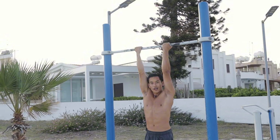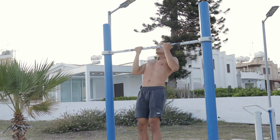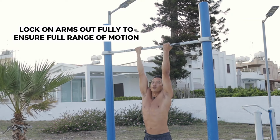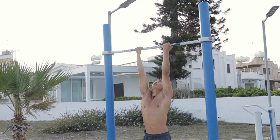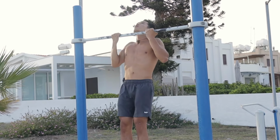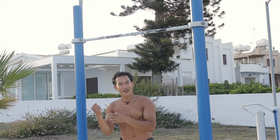So same principle applies. Feet together, core tight, glutes tight, drive the elbows down, chin clears the bar. Come down, lock my arms out fully to ensure full range of motion. So let's do 5 reps together. So that's 2, 3, 4, 5. Woo, feel that alone in my biceps.